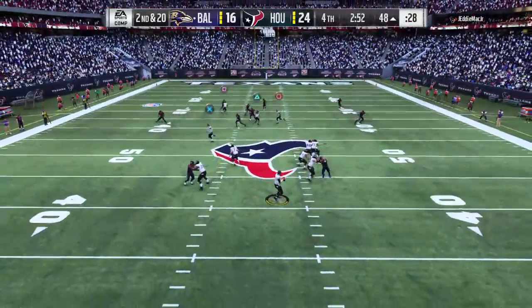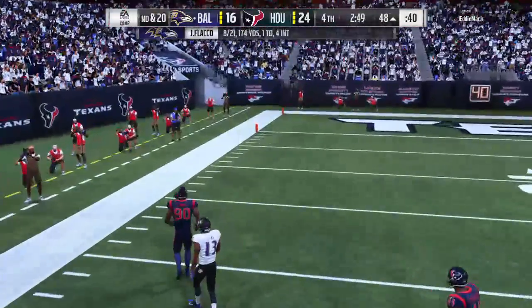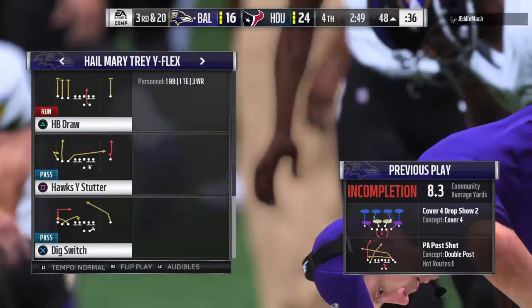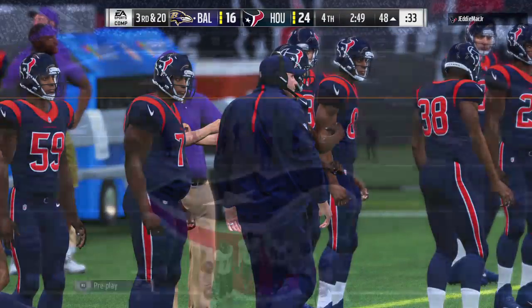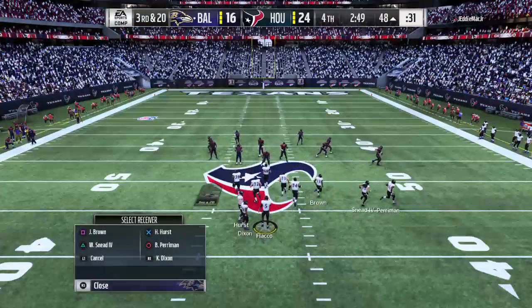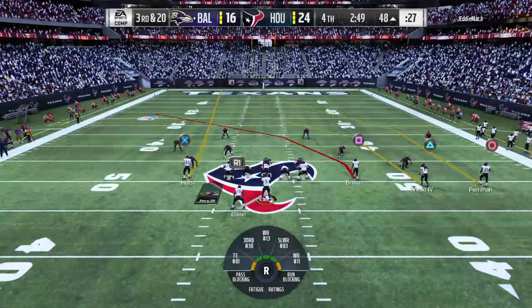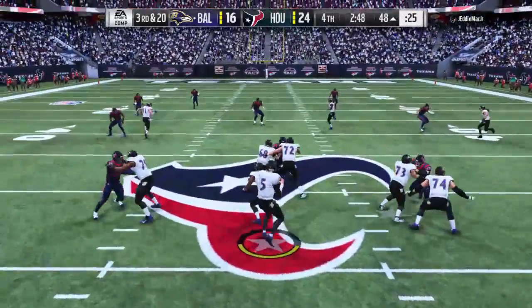Second down, Flacco now. And he overshot him there. It's out of bounds, incomplete. That one was intended for John Brown. And it's 3rd down. This defense was definitely alert to the possibility of the deep ball, and they were more than ready for it. They've got the lead, 4th quarter. Maybe can expect more passes like that downfield.